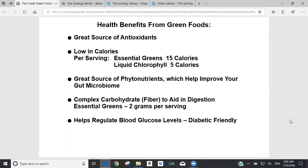I looked at the box for Essential Greens and the bottle for the Liquid Chlorophyll. Per serving, Essential Greens is 15 calories and Liquid Chlorophyll is 5 calories. They're both a great source of phytonutrients, even greater in the Essential Greens, which are going to help improve your gut microbiome. The fiber in the Essential Greens is a complex carbohydrate, so that aids in digestion, and you've got 2 grams per serving.